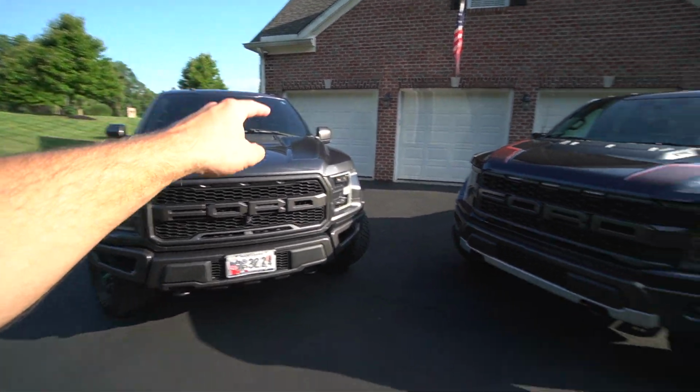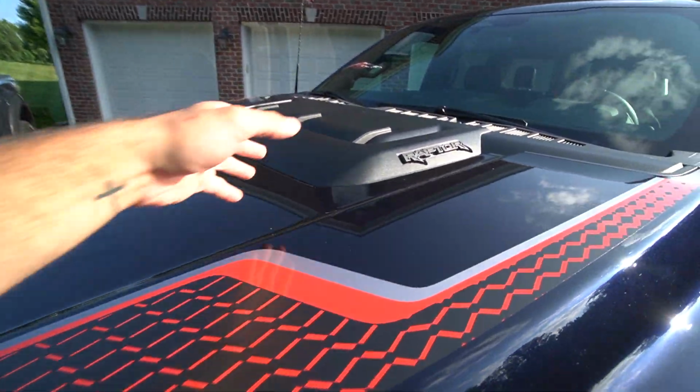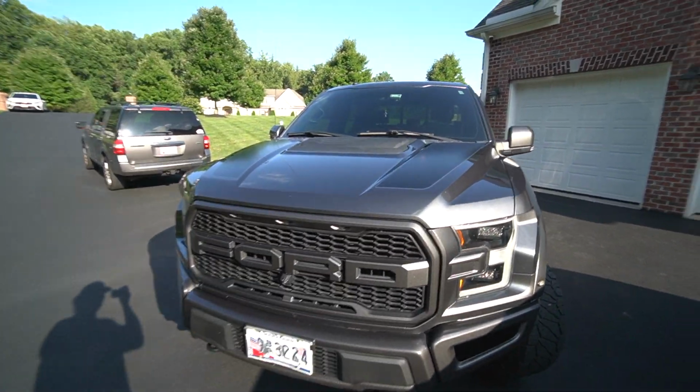There's some things I like. I like the hood vent a lot better than this one. This one kind of looks weird. I don't know really what it's doing. It ducks down. It's still a vent, but I think the Gen 2 is more aggressive. Drop a comment. Let me know what y'all think.